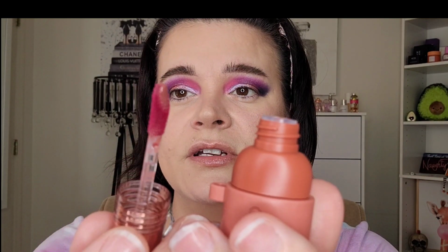So let's put a little bit on our cheeks. It does have a doe foot applicator. It says easy to carry, customizing lip and blush stain. And that is basically all that it says. Use a doe foot applicator to swipe onto lips or dot and blend on your cheeks. Okay, I will swatch it for you real quick.